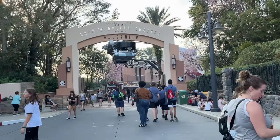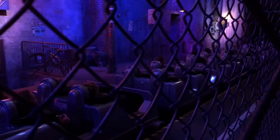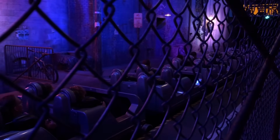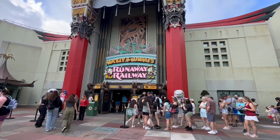After that, Rock 'n' Roller Coaster's waits also tend to be pretty steep, with most afternoon queues looking to be at a 50 to 75 plus minute wait. And then Runaway Railway and Smuggler's Run tend to be neck and neck, though if I were a betting gal, I'd say that Runaway Railway's lines are often a little bit higher wait more frequently.